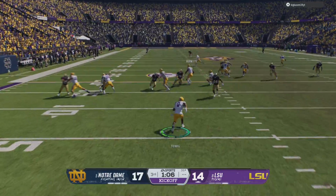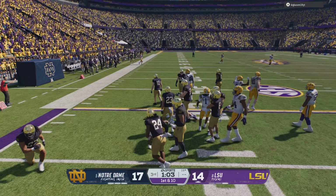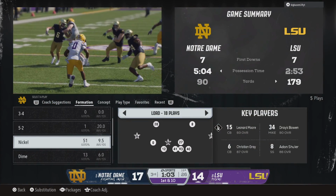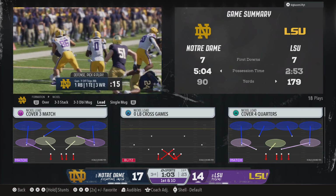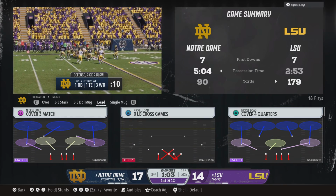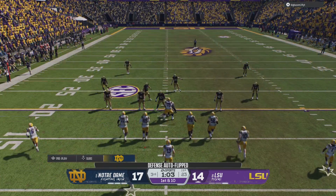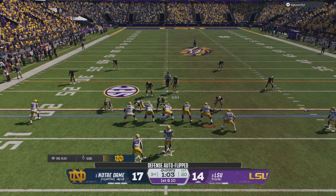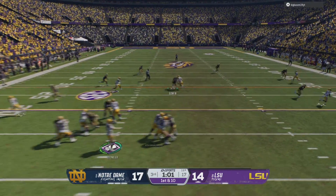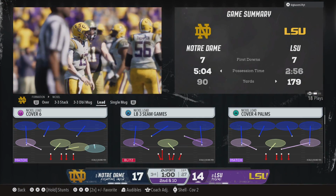Looks as if the returner will try and field this one. Really disciplined job by the coverage unit to get down there and make the stop at the 19. This drive will start from the 19-yard line. Scanning the field, it's Nussmeier. And the physical play there forces the incompletion on 1st down.